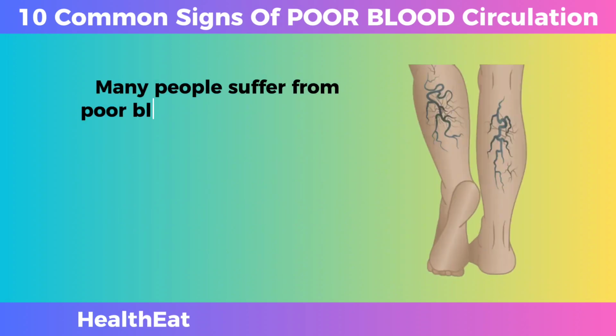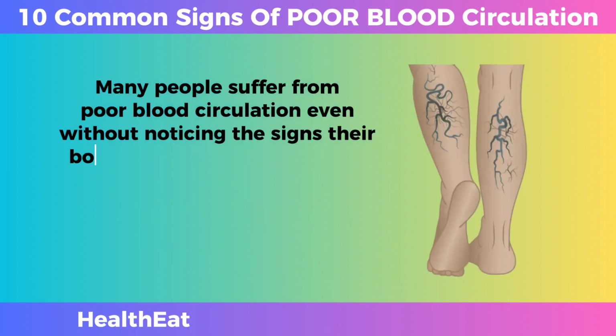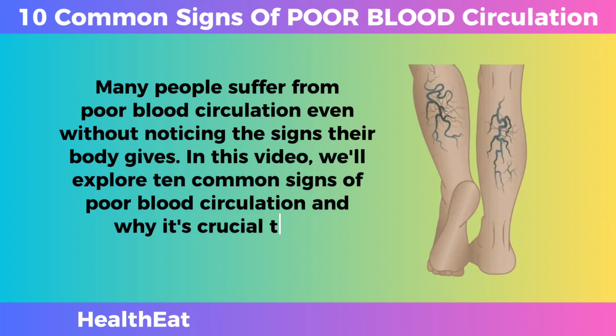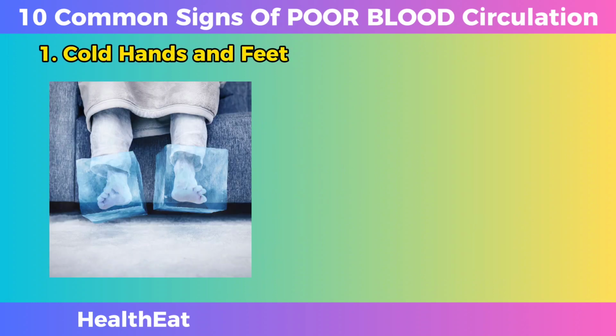Many people suffer from poor blood circulation, even without noticing the signs their body gives. In this video, we'll explore 10 common signs of poor blood circulation, and why it's crucial to be aware of them. Cold hands and feet.